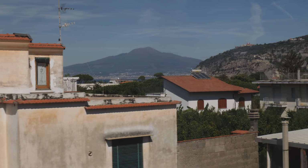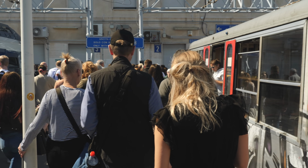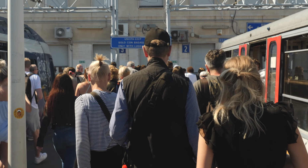At the end of the day, we made our way back to Castellammare di Stabia, a city between the Amalfi Coast and Naples. And now we're getting ready to head north to Rome.